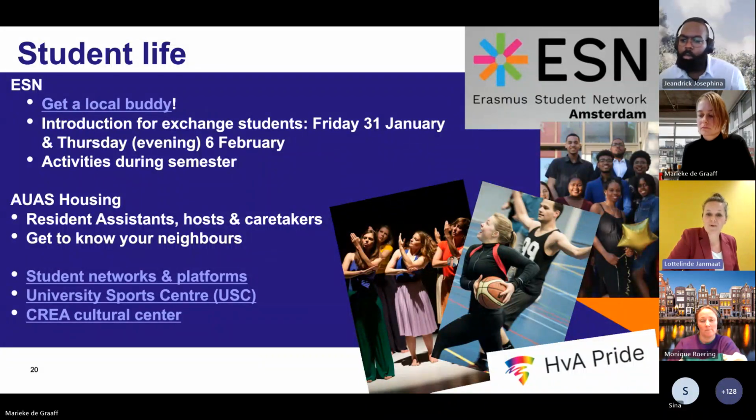If you want to train, work out before or after classes, they also provide a lot of sports classes that you can choose from. And they do have student discounts as well. There's one here at the Amsterdam campus where I'm working, where most of the faculties are located. And there's also one at the sports campus.